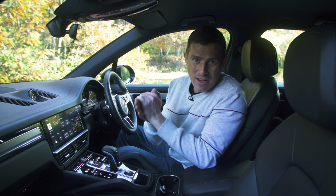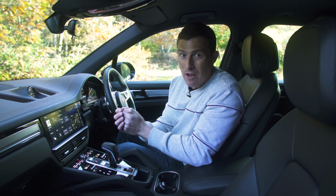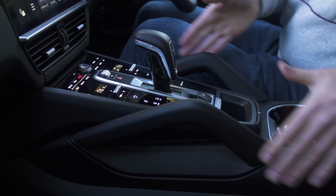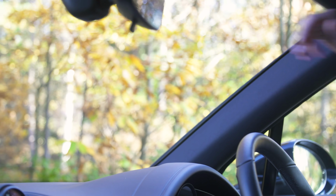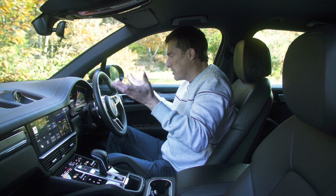The first thing you notice when you climb inside this Porsche Cayenne is that it has a distinctive sporty feel for an SUV. So you've got this flat dash, also this big centre console which separates you from your passenger, and it's got this wraparound effect of the dials. It's got quite a steeply raked windscreen as well, and it's kind of like you're in one of Porsche's 911 sports cars, only jacked up.